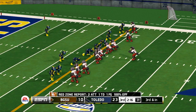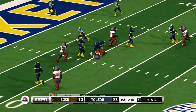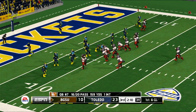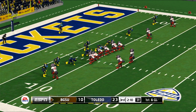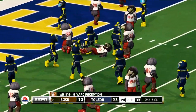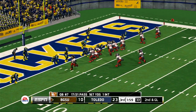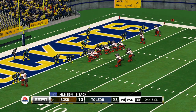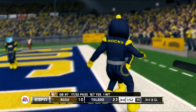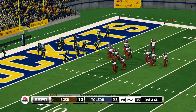Defense goes with the extra defensive backs as the offense comes up 5 wide. Short pass, middle of the field, and that sets them up with a 1st and goal. They'll bring him down at the 1-yard line. That brings up 2nd and goal. These guys, especially in the secondary, really get after it and can make life hard for the play callers on the other side of the ball. And this is the 10th play of the drive.